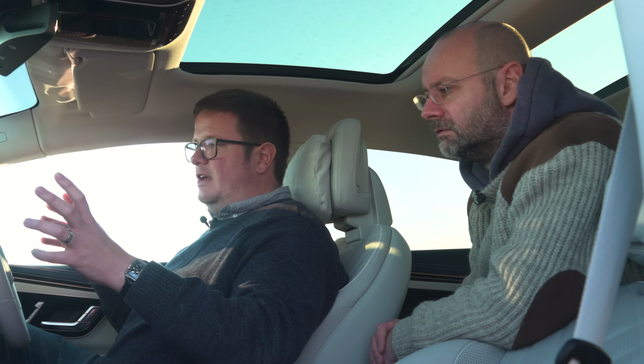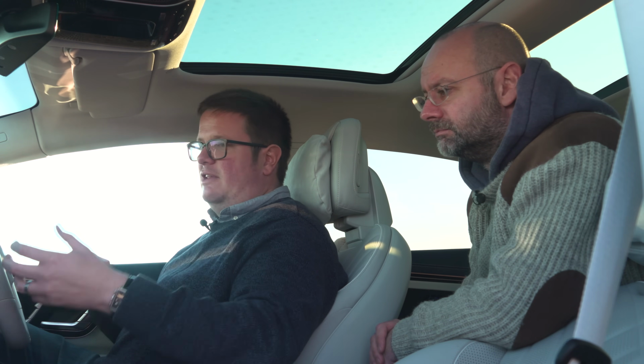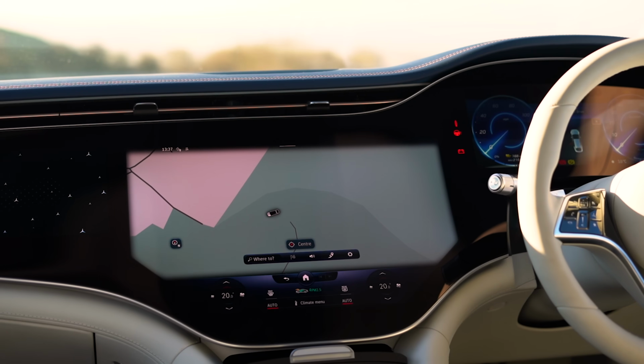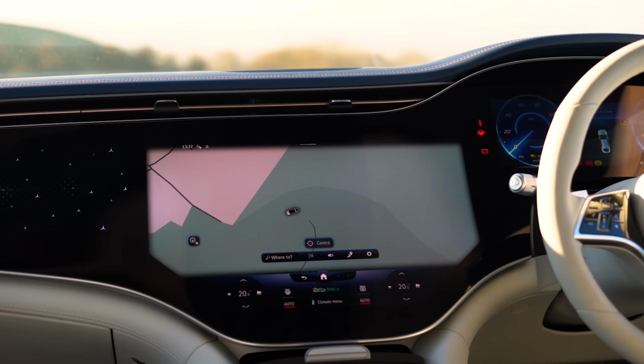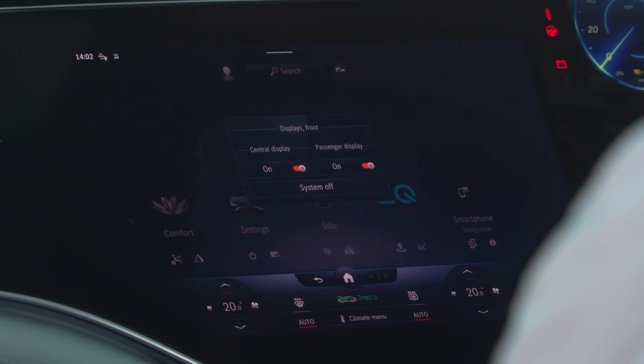So the good news is, if it all gets a bit too much, which it can do after dark, you know, there's a lot of glare off the screens, and you've got all the ambient lighting pulsing in various different colours, you just literally hit the power button on your shortcut screen, hit the system off.